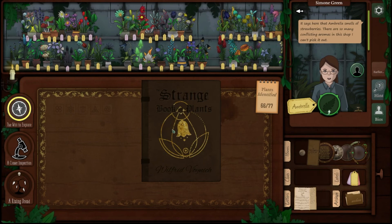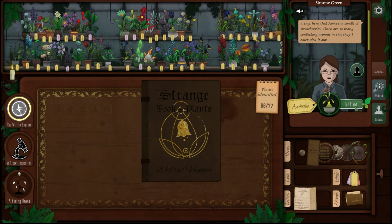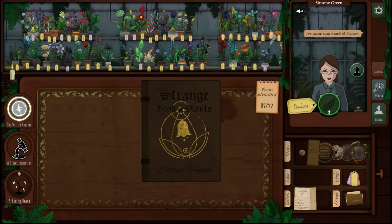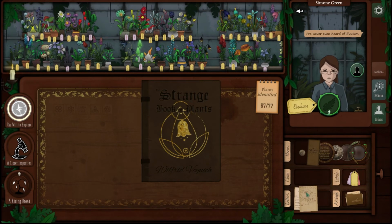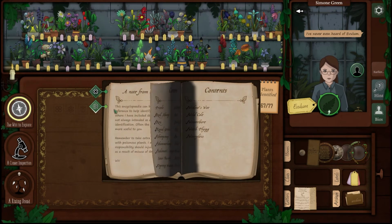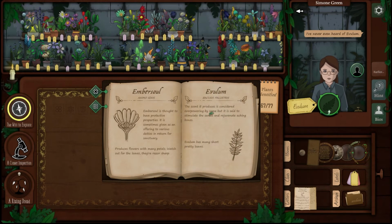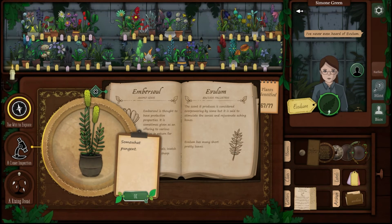Okay. Umbrella. We think it's this. Woohoo! This is so satisfying. Okay. Evilum. Ooh, okay. So this one, we're not too sure. We're not 100% sure. Why do we think it's this one? Because of the leaves. Okay.